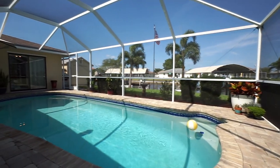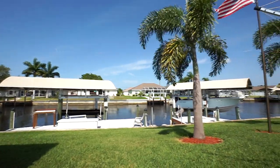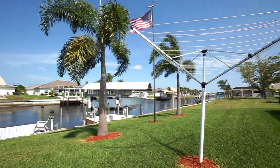Your luxurious saltwater pool comes with new pool equipment, an electric pool heater, and a beautiful paver pool deck. Step out to your 12,000-pound and 6,000-pound covered boat lifts that both have water and power at the dock.